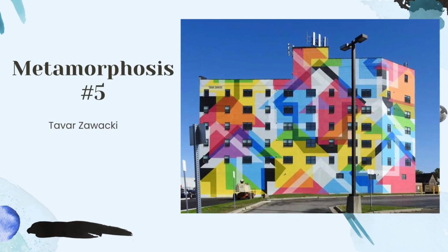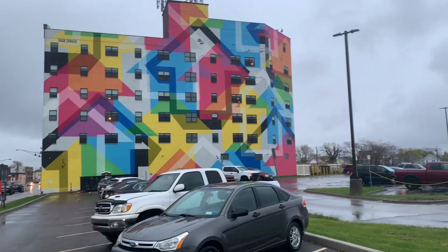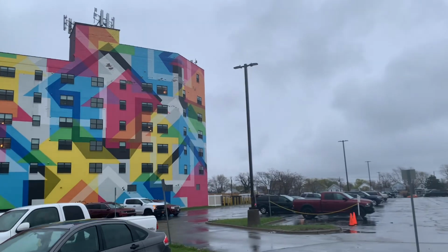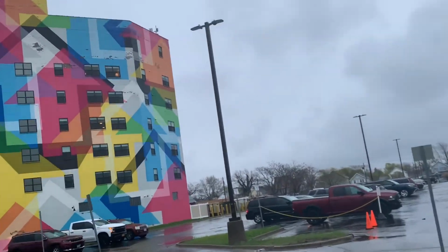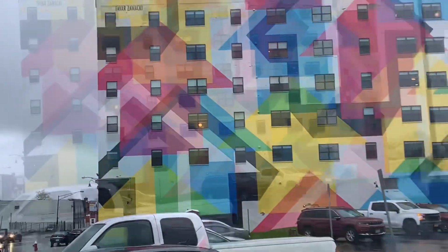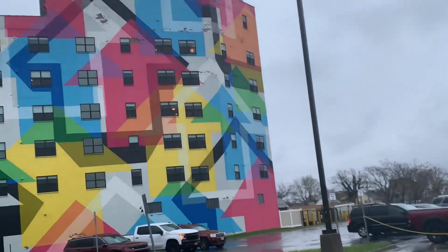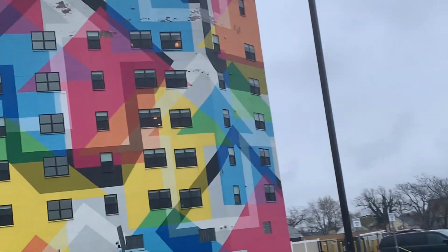The final mural that I looked at was Metamorphosis number 5 by Tevar Zawaki. This mural is located on 1665 Main Street, and you might have seen it coming to Canisius. I really like the color blocking on this. I think it's just really pretty and stands out in contrast among the city and just the boring brick buildings.